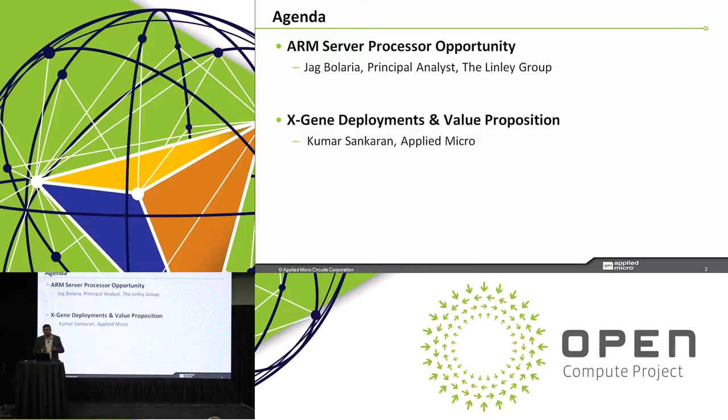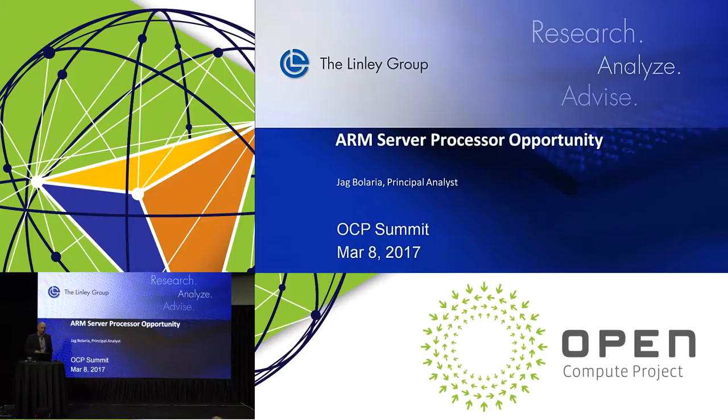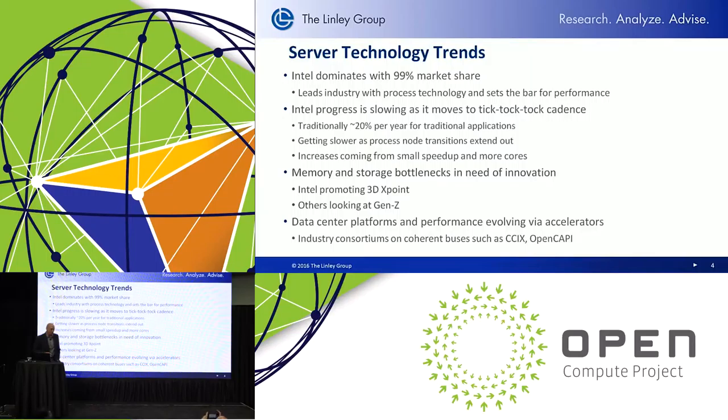In terms of an agenda, we'll have Jack come in first to talk about the ARM server processor opportunity, for a few minutes in the first half of the session. For the second half of the session, I'll come back and talk about the X-Gene deployments, how they are deployed today amongst the multiple generations. We have three generations today, two in production and one sampling. So we'll talk about X-Gene 1, X-Gene 2, and X-Gene 3, and also the value proposition that X-Gene brings as a family. With that, I'll hand it over to Jack, who is the principal analyst from the Linley Group.